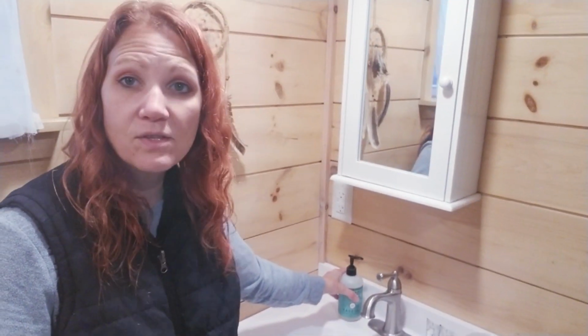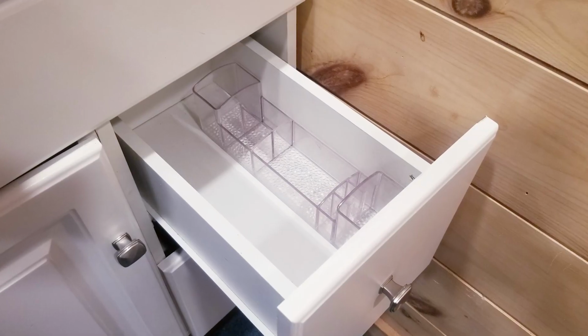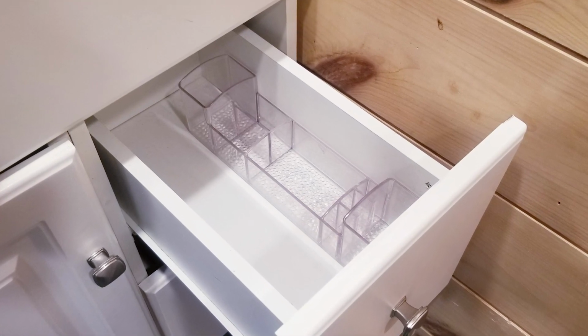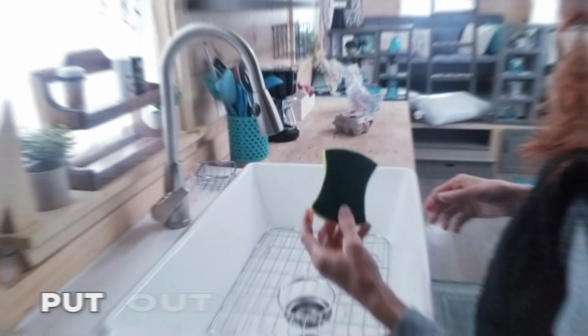I already do have soap here. They don't need anything in here, but they can put their things in here. I do have a makeup tray that I'm going to be putting in here just in case they want to sort their makeup. So that will be empty for them to use.